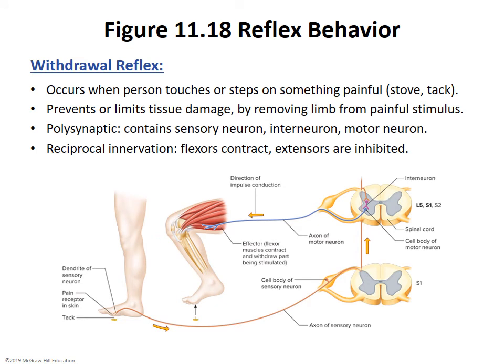Now the next two are grouped together, and I want to make it as simple as I can, right? This is called a withdrawal reflex. This simply means something I've either touched or stepped on that I don't like, and I'm pulling back. And so, this one has you stepping on a tack.